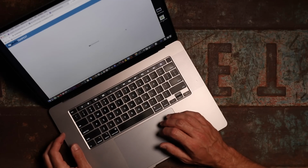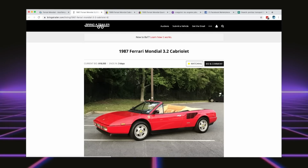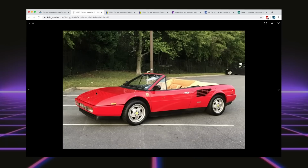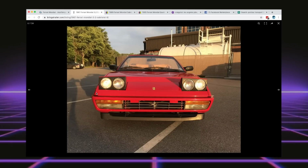Let's see what we can find here. There's gotta be a few of these for sale. Oh yeah, here we go. Let's go here to the 87 Mondial 3.2 Cabriolet. Here it is available in resale red. It's quite nice. I'm not a fan of red Ferraris. That's not my thing. I know a lot of people are. I kind of like the weirder colors, so this car wouldn't be for me.